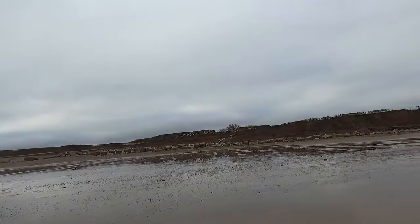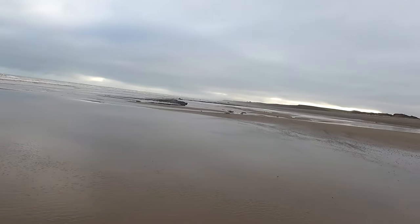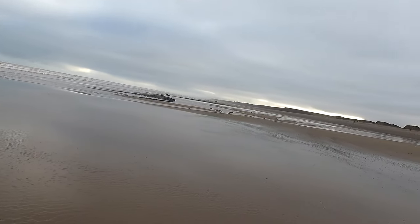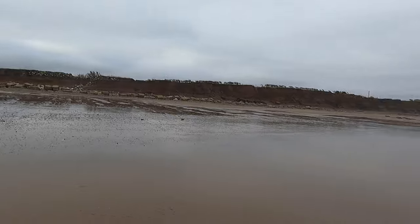Well, good morning guys. We're back out again at Tunstall. It's changed again, look at that. It was only here about a month ago. I mean, look at it. It's completely changed again. They said all the clays reappeared and everything. Beach is all washed out. Lots of sand vanished.